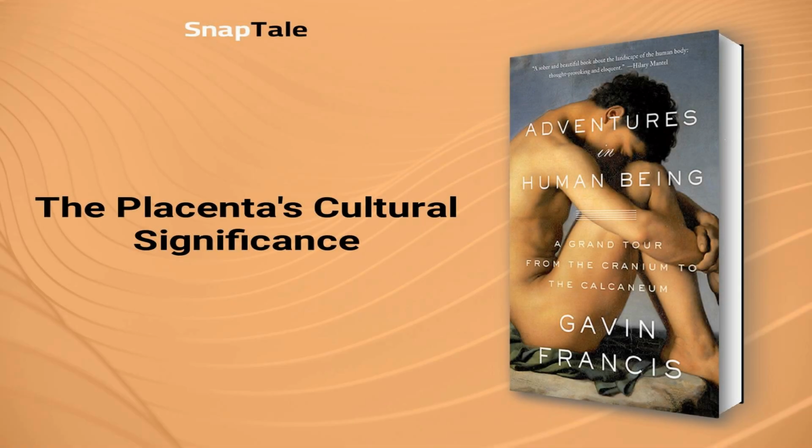The placenta's cultural significance. An exception to most human organs that last a lifetime, the placenta has held various cultural meanings throughout history. Bearing symbolic significance across diverse societies, this temporary organ's traditional uses range from ingestion to special burial ceremonies, which demonstrate the unique adaptability of human culture.